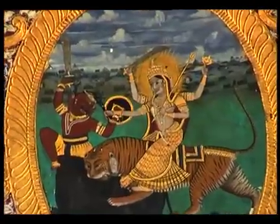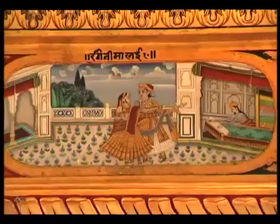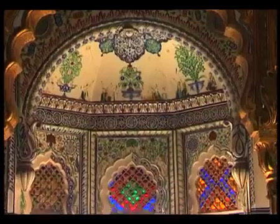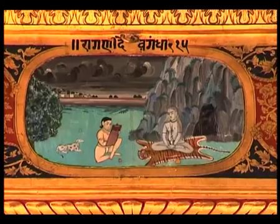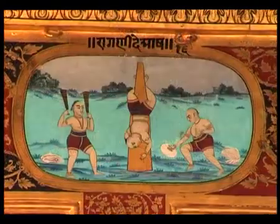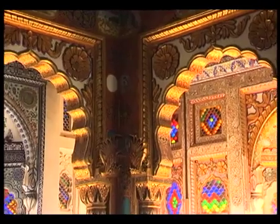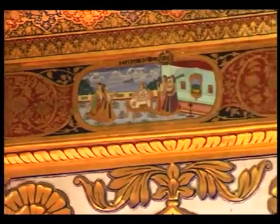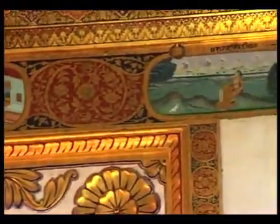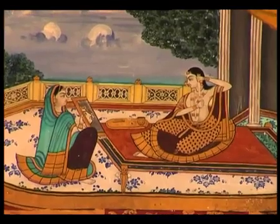The wall paintings in the Phul Mahal are more attractive than paintings in other palaces. No one style predominates here, and the painters seem to strive to balance different modes. The superb depiction of romantic heroes and heroines, Ragmala and scenes from Geet Govind has made them timeless classics.